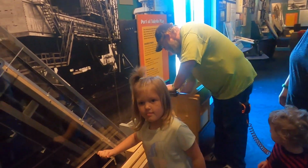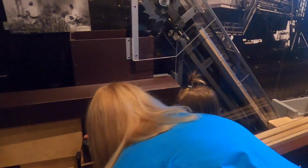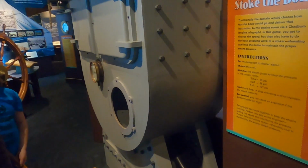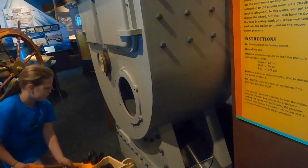Then you push that across. Oh, and it fills it up. There. And pull it out. Pull it out. Okay, now show CJ how to put that over there. CJ, I think that wheelbarrow goes over there. And then you bring the coal over there and you put it in here. I don't know where the boiler is. Yep, you lost coal behind you.